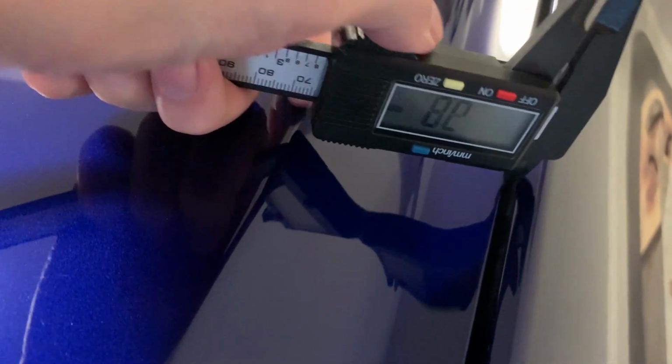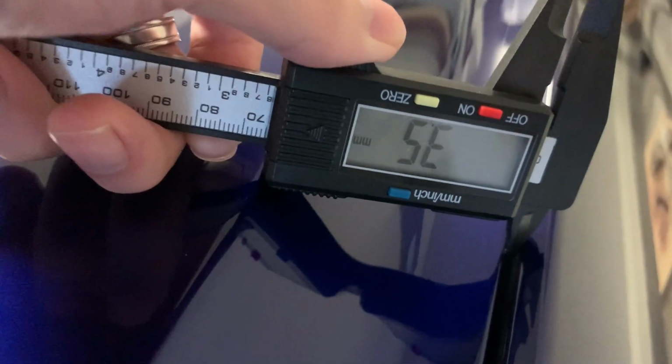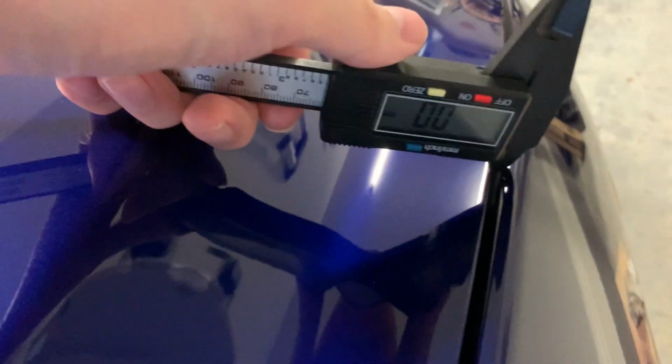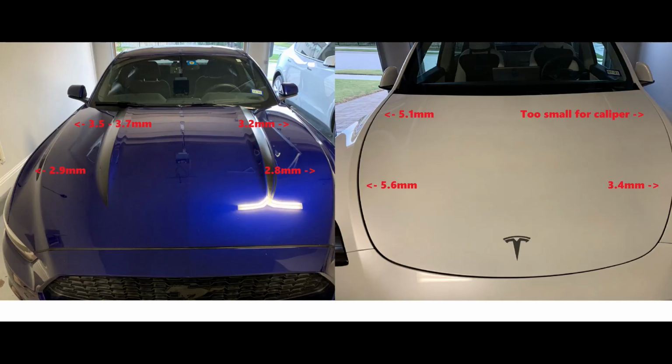Over here, 3.5, and down here, about 2.9. So as you can see, the Mustang doesn't have perfect panel gaps either, but they're a lot more consistent, and visually you can't really tell unless you go in and actually measure with calipers.